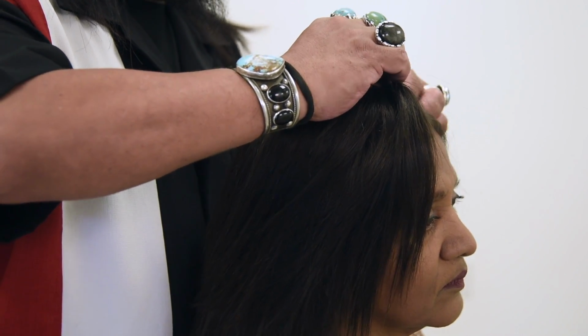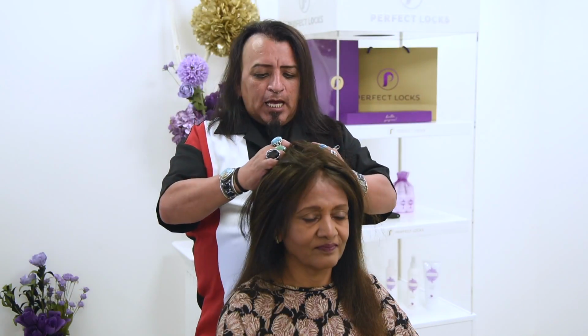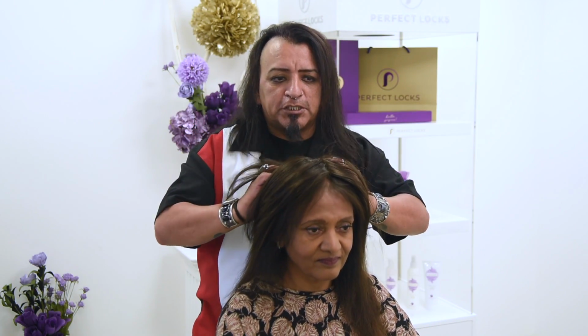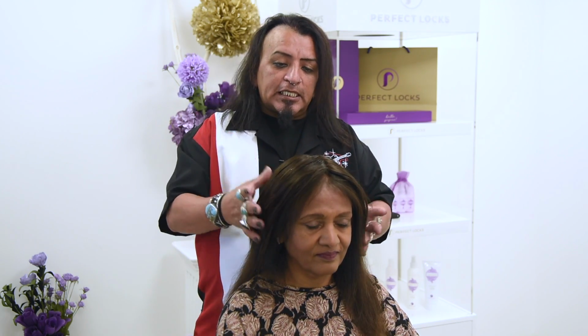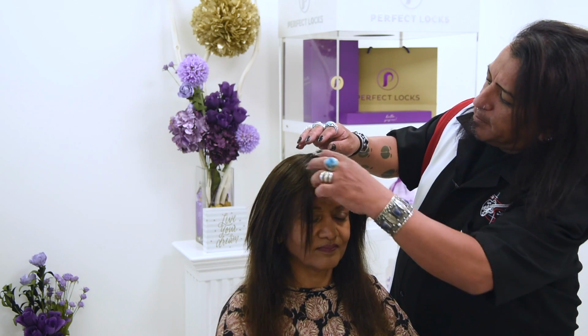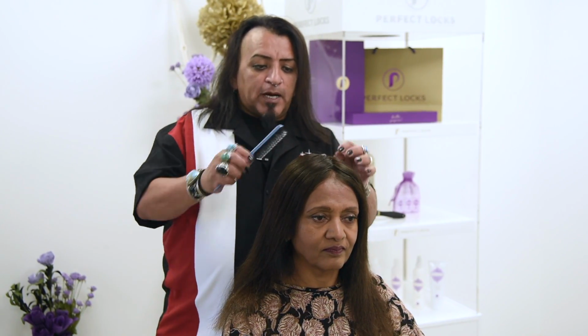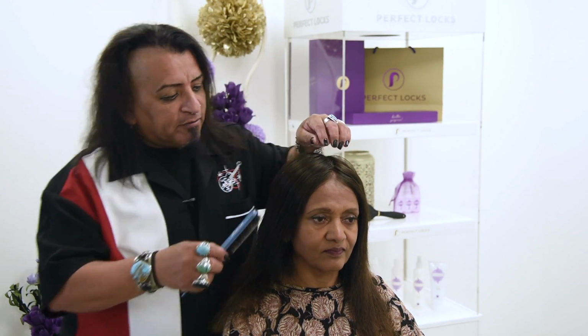So as you see, it's not that difficult to apply these systems. They snap in pretty easily, and they are very secure once you snap them down. Now, as you can see, the color blend on her hair is absolutely amazing. It absolutely blends in. You can't tell where one stops and one starts. So now, the area that she was concerned about is now back into a very full state.